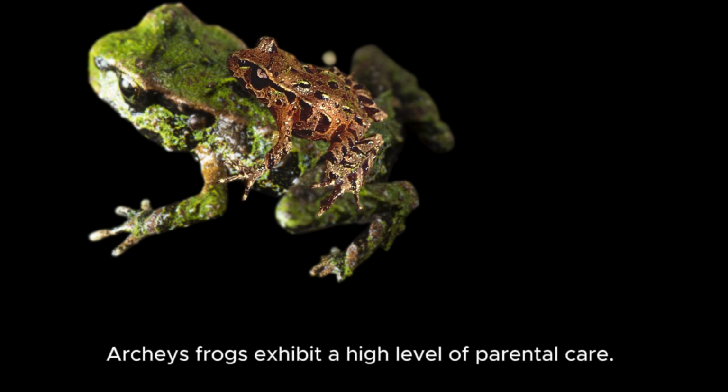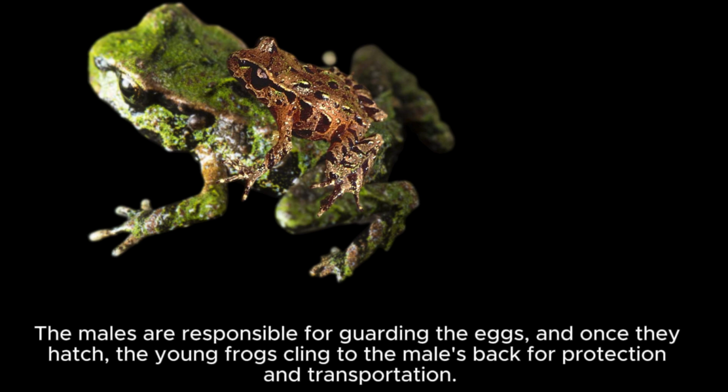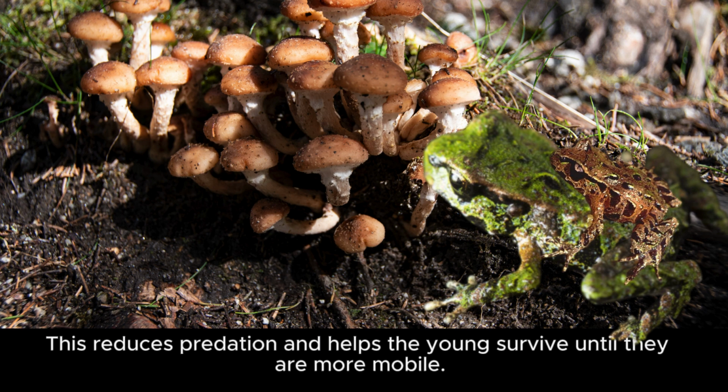Archey's frogs exhibit a high level of parental care. The males are responsible for guarding the eggs, and once they hatch, the young frogs cling to the male's back for protection and transportation. This reduces predation and helps the young survive until they are more mobile.